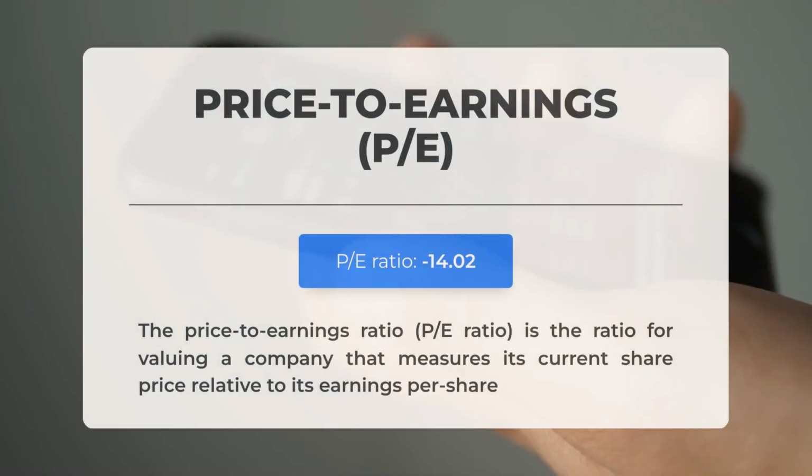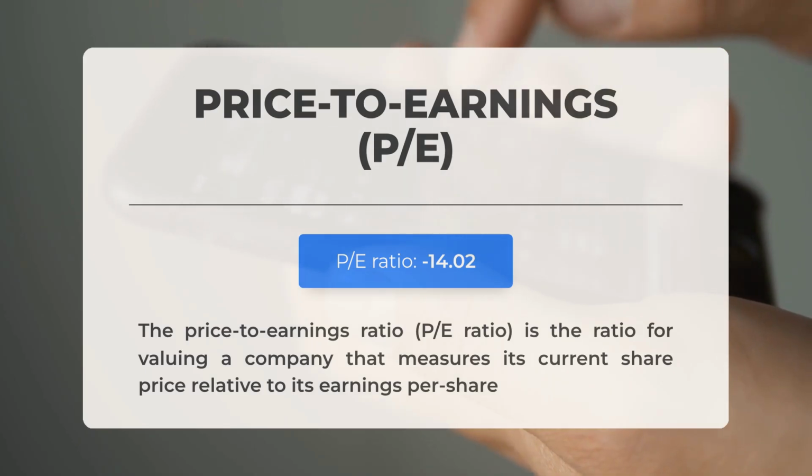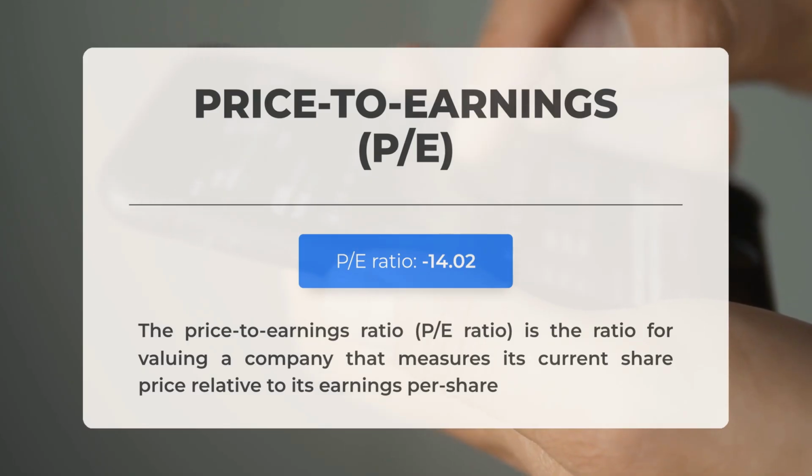Before we dive into the possible good trading levels for Opendoor Technologies, let's quickly cover some essential fundamental data. First, let's discuss the price-to-earnings ratio, commonly known as the PE ratio. This crucial metric measures a company's current share price in relation to its earnings per share. A negative PE ratio indicates that the company is experiencing losses or has negative earnings. Even well-established companies can face downturns, often due to factors beyond their control. However, consistently negative PE ratios may point to ongoing issues with profitability and could indicate potential bankruptcy risks.